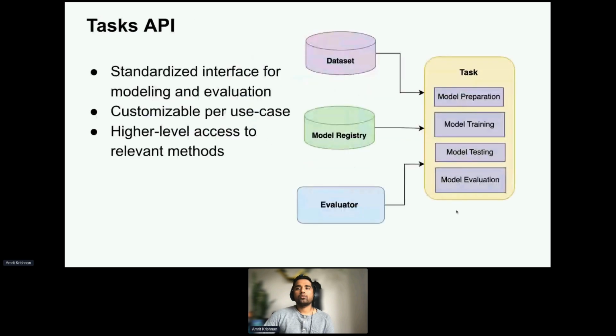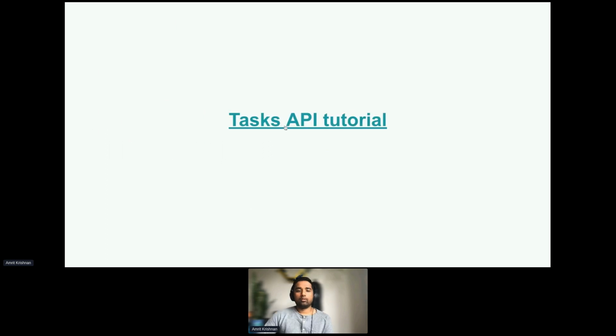So the tasks API is basically a standardized interface for implementing different modeling and evaluation. For example, if you create a certain task, such as mortality prediction, or let's say you're predicting the risk of heart failure, the idea is that the task class will have standard methods for preparing the model, for training different classes of models, as well as for validating and evaluating the model. This makes it easy to maintain the life cycle of the model, as well as wrap all the useful things related to the task into one container. So, a quick demonstration of that.